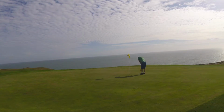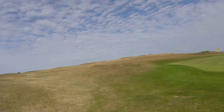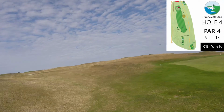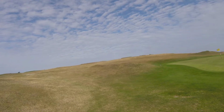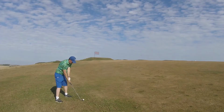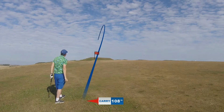You see the flag blowing now in that shot, just showing that the wind is up at the moment. It's not too bad. Certainly not the 40-mile-an-hour winds that we get in the winter, but it is obviously around and about.